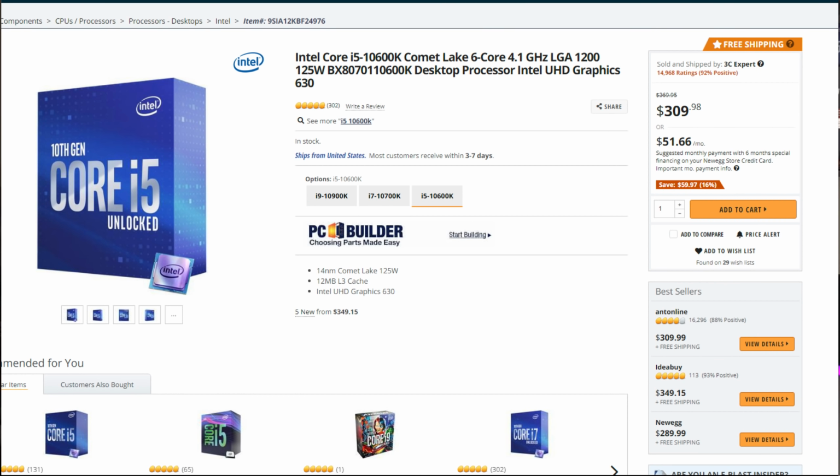The i5-10600K is way more expensive. Temperature-wise, once again, the 10th series are pretty great because Intel actually did a thing that they should have done earlier, which is reducing the height of the die and also soldering the IHS, which makes the temperatures crazy good compared to the previous generation. So you also have pretty good temperatures even at 5 GHz with a cheap cooler.